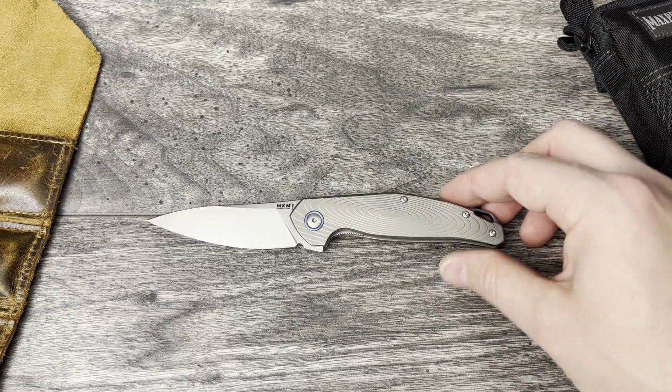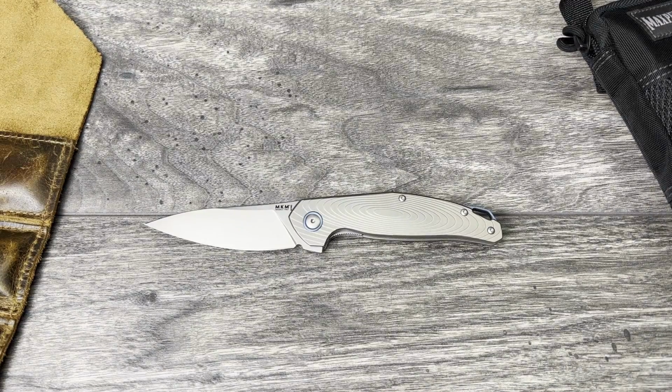I think this definitely 100% far above and beyond anything else that was on the list is the 2021 new knife of the year for me, hands down.